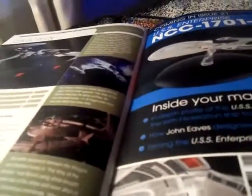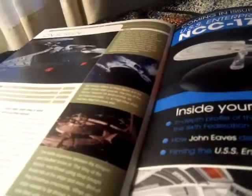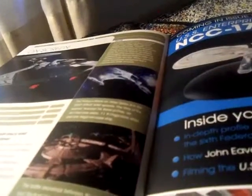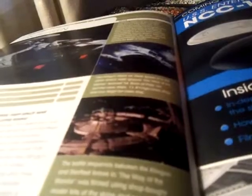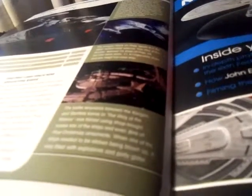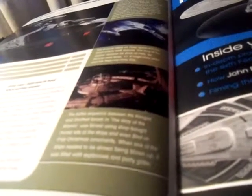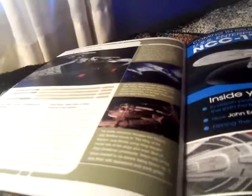The Klingon attack on Deep Space Nine in the episode The Way of the Warrior featured 36 Birds of Prey, 6 Vor'Cha class ships, 11 Klingon class ships, and 1 Negh'Var cruiser. We'll discuss more of the Negh'Var class ship when we get around to it. The battle sequence between the Klingon and Starfleet forces was filmed using shop-bought model kits of the ships, even Bird of Prey Christmas ornaments. When one of the ships needed to be shown being blown up, it was filled with explosives and party glitter. A little festive surprise.